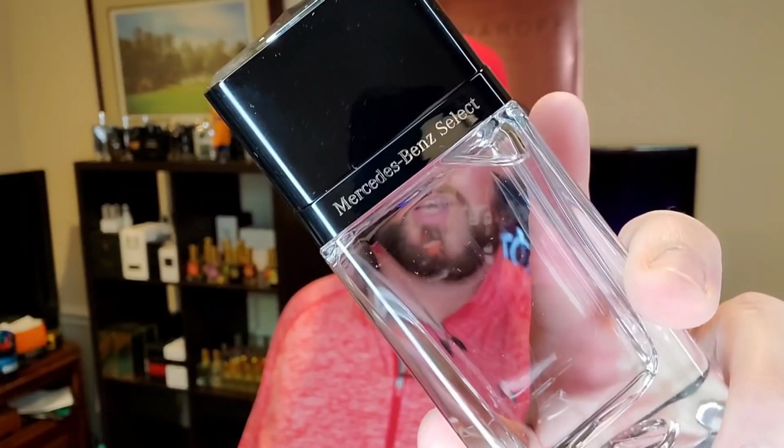Performance is not its strong suit, but it's a cheapie. $27 to $32 range, depending on if you get a tester or where you get it from. It warrants a purchase. If you like Aventus type smelling fragrances that aren't direct clones of Aventus, you'll probably like this one. I think it's great for this time of year, great for the office. Sillage isn't real heavy, but when people do smell you, they're going to like the way you smell for sure, and you'll enjoy the way you smell with Mercedes-Benz Select.